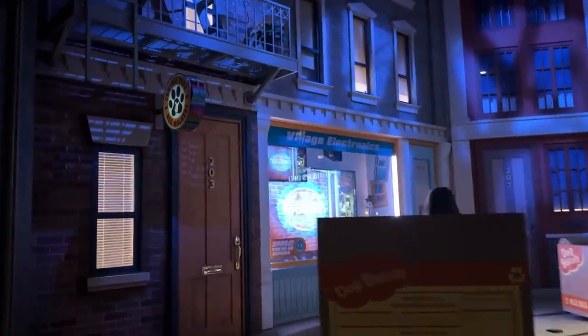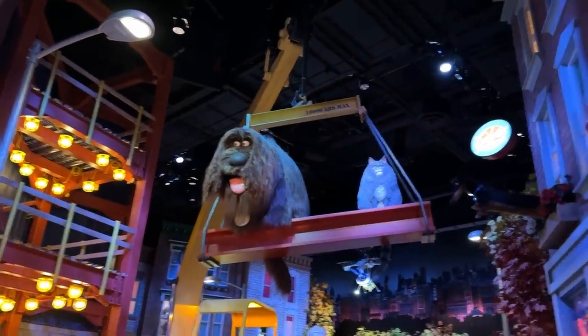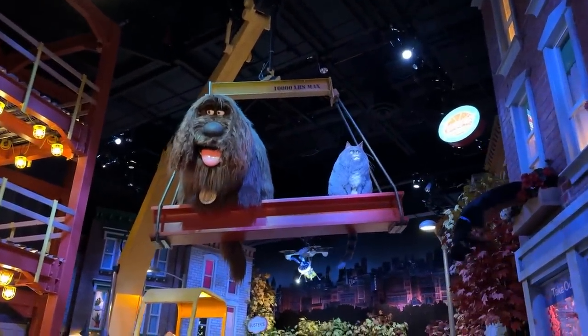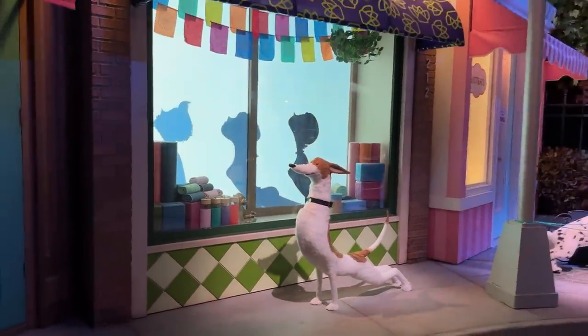And it is, y'all, it is so cute. It's one of the cutest dark rides I've literally ever been on. And again, I've never even seen this movie. I have no emotional attachment to these characters, but this ride is so cute. So the story of this attraction is that you are a dog.